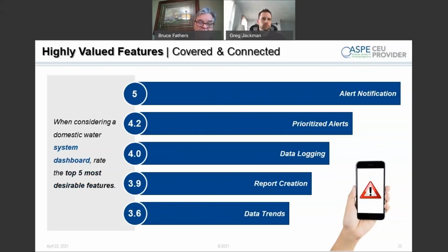And then we also asked what would be highly valued features, right? If you're going to connect remotely, if you're going to do this through the cloud, if you're going to look at your mobile device, what's really important? This was a survey of roughly 100 maintenance facility people. So alert notification was key. That was the highest rating. And I think for a couple reasons.